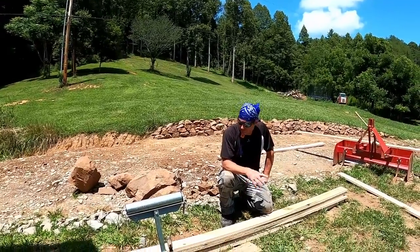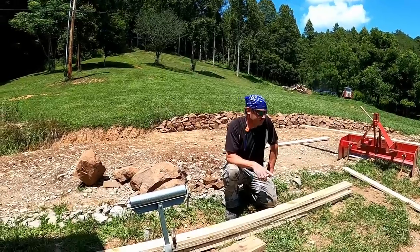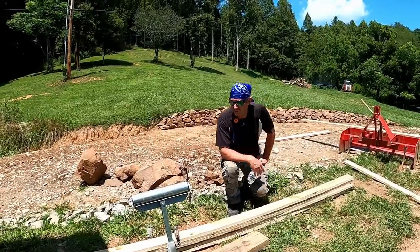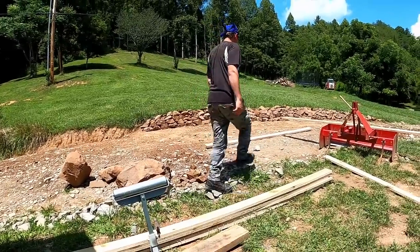All right. But we got all this lumber, all these 1x4s out of a single log, which wasn't even that big. It was, I think, like an 11-inch log. So, pretty good yield.